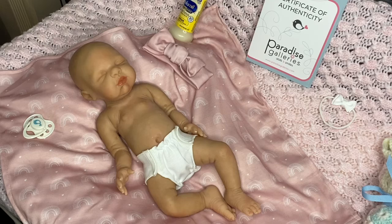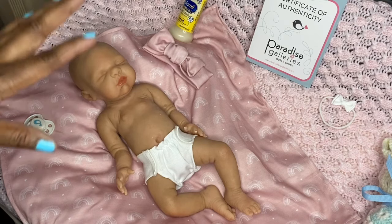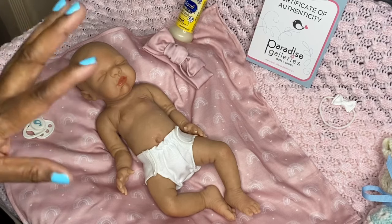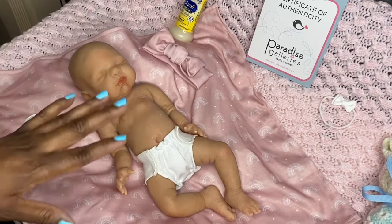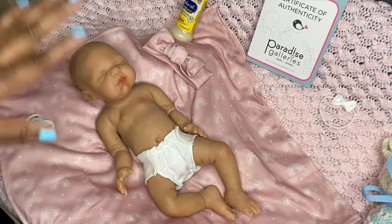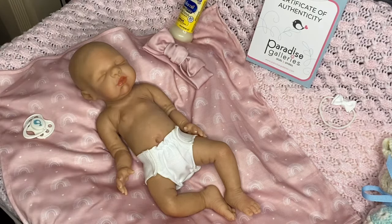And I kind of figured it. When I first got her and I was looking her over before I started painting her, and then I was bathing her and cleaning her before you start painting them, you have to do all of those things. And I just knew something is different about her silicone, and it's really, really smooth. It's just different.